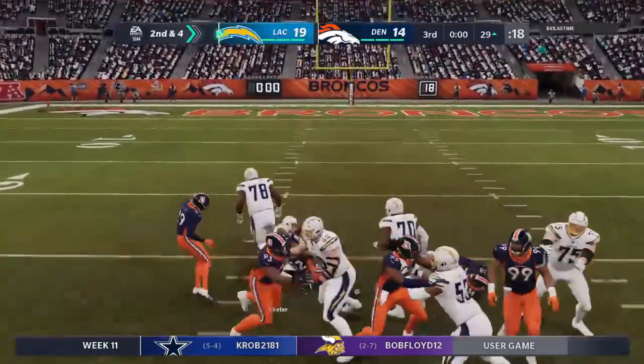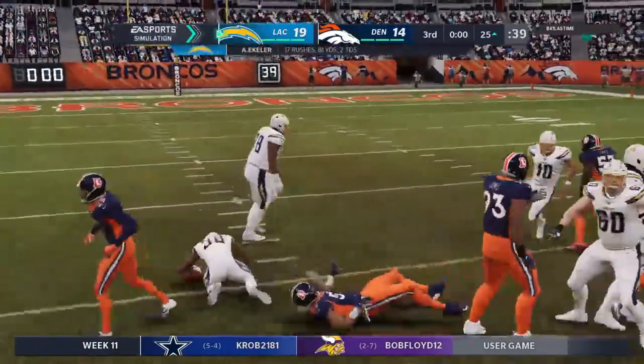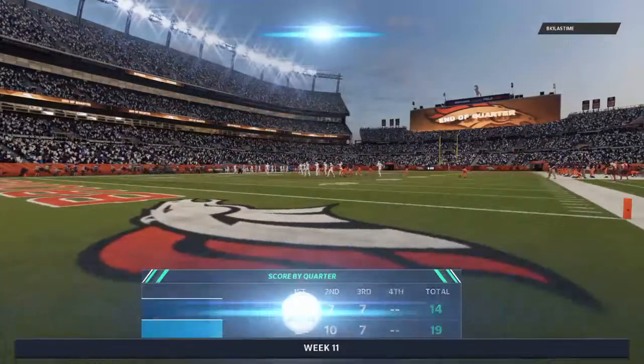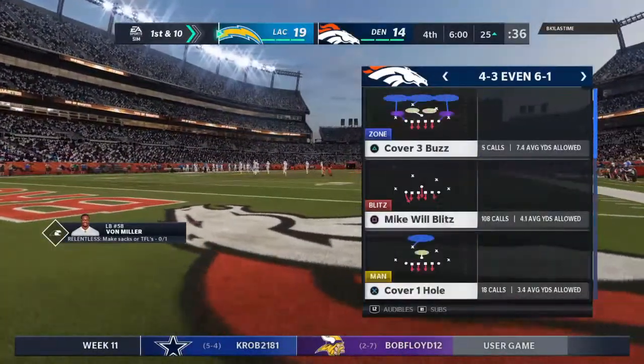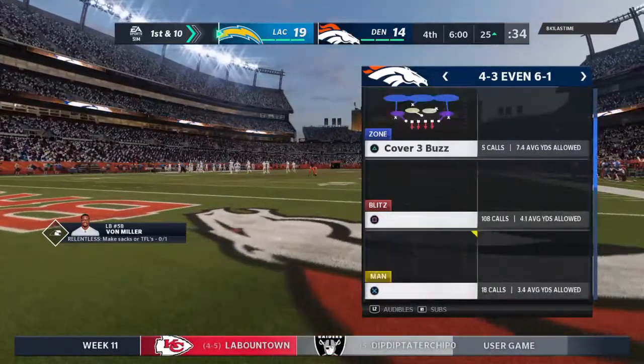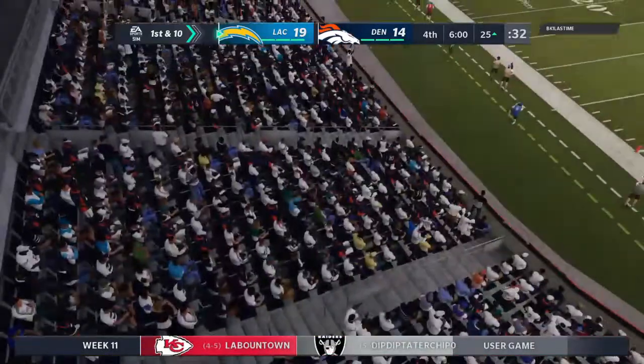On the give, this is Eckler, and he'll be brought down on what's going to turn out to be the final play of this 3rd quarter. Welcome back now to Denver. It's Charger football, and they've got the lead as well as we begin the 4th quarter.